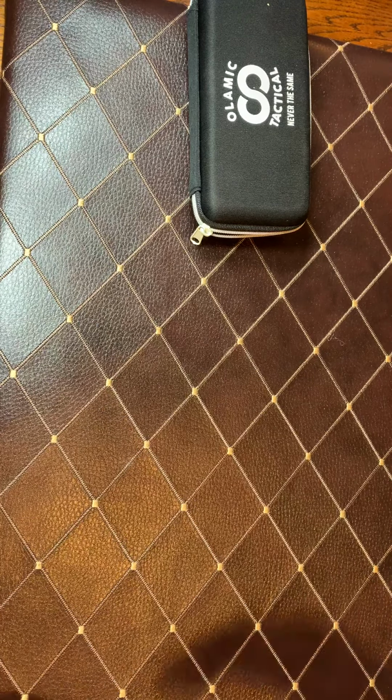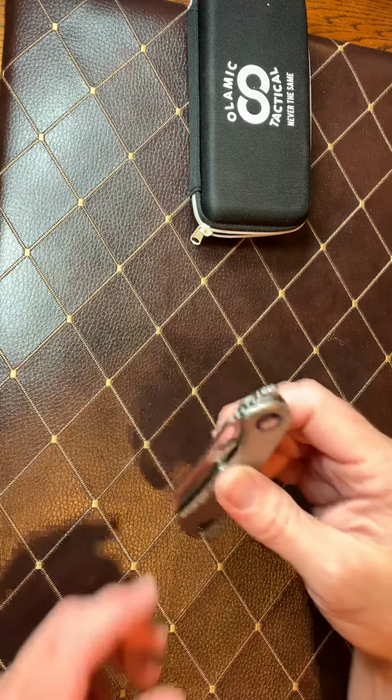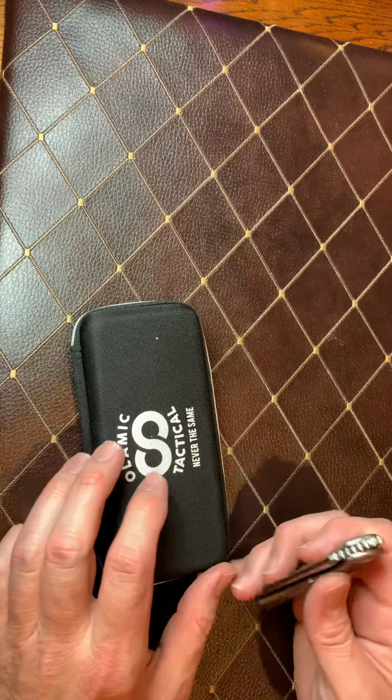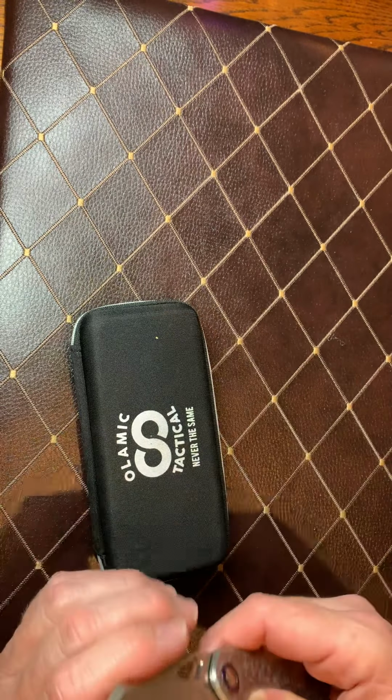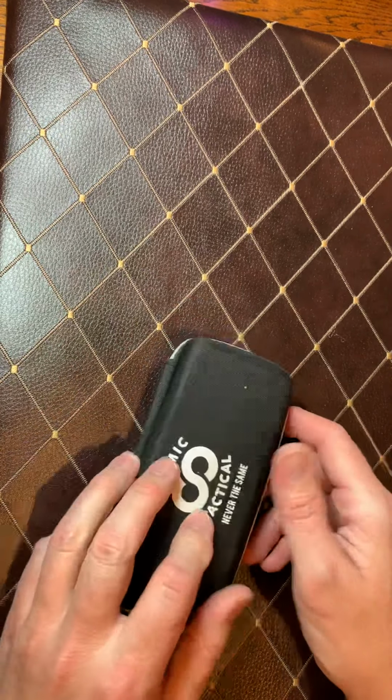And I'm a little skilled with a grinder and a buffer. I mean, I was a welder for a few years, and I have a few talents, but I can't do that. Anyway, Olamic Tactical. Don't have the exact model number, but I think I did see it on Blade HQ. So you won't have any problem finding it, I assure you. As long as you got the money, they got the honey.